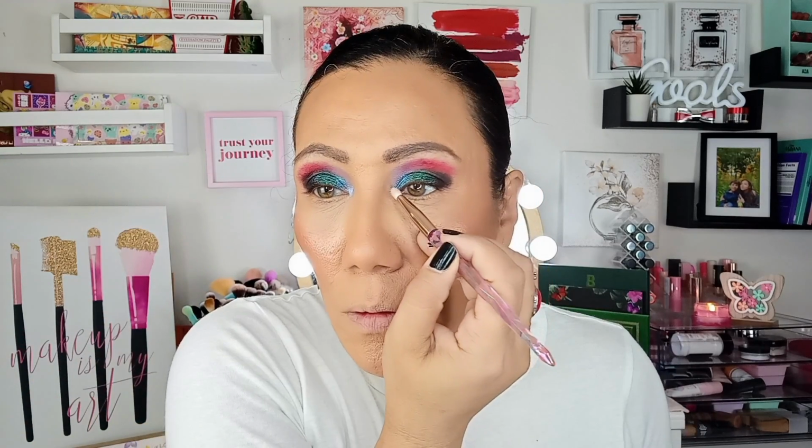To finish off, we are going to go into the Spaceman and just lay that on the inner corner with this little small Eloise brush. That's a really pretty frosty white to blue shade. I'm loving it. All right, so what I'm going to do is go off camera. I'm going to finish off the rest of this look, and then we'll come back and I'm going to give you my final first impression thoughts on this palette.